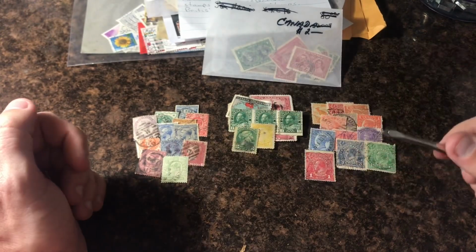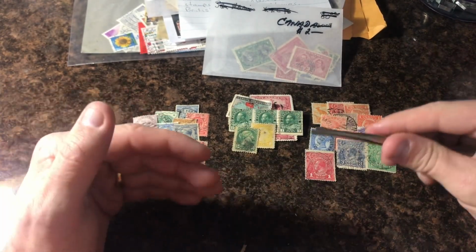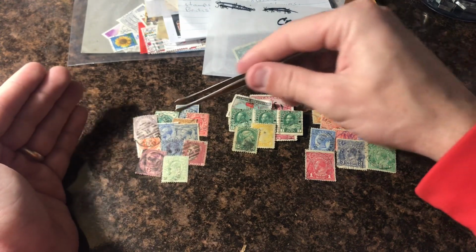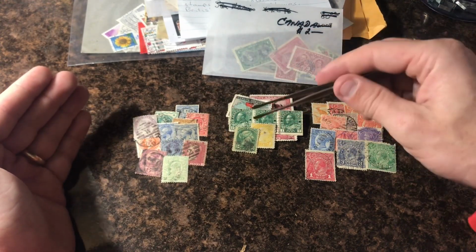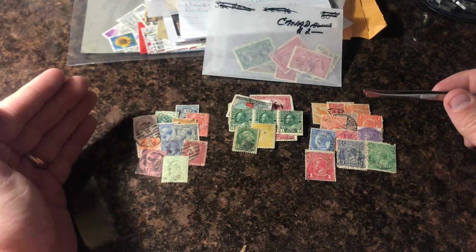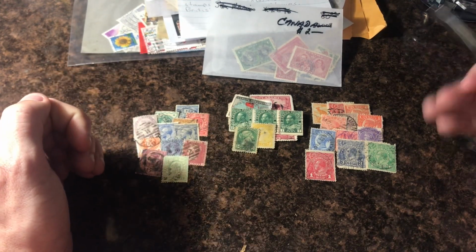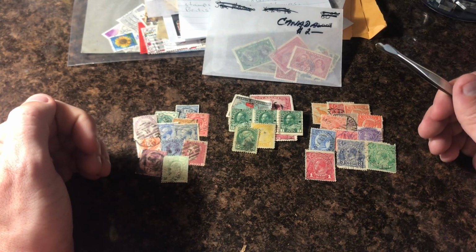All right, guys, so like I said, Will, I went more of a quality over quantity. I tried to hit all the Australians, try to give some nice old Great Britons and some nice Canadian stamps right there. Will, thank you so much for your grab bag. Really enjoyed opening it. Can't wait to organize them into my stock book.